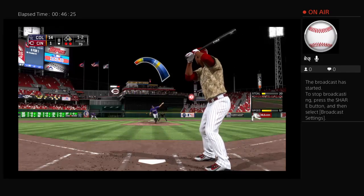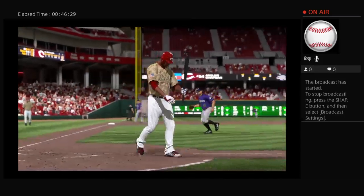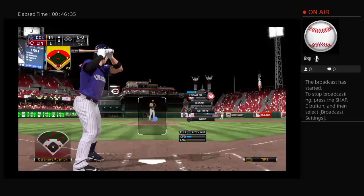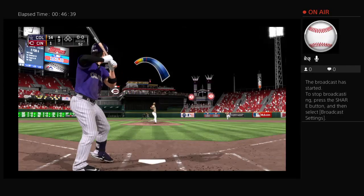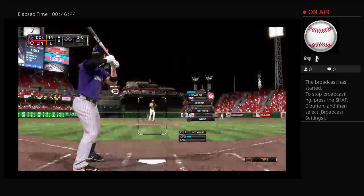Now another 1-2. Runner goes for second. And he will strike him out. 10 now in the ball game, and the inning is over. Nolan Arenado will get us started as they look for a little insurance here in the top of the ninth. Here we go with inning number 9 as the first pitch misses for ball 1.